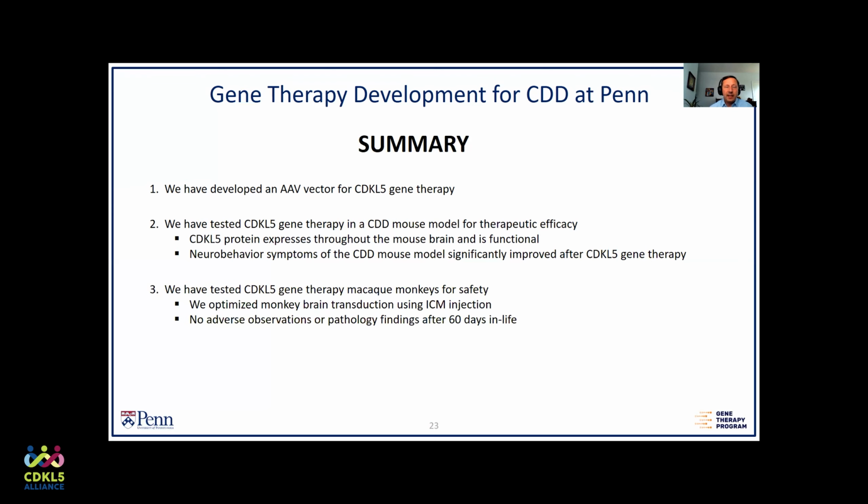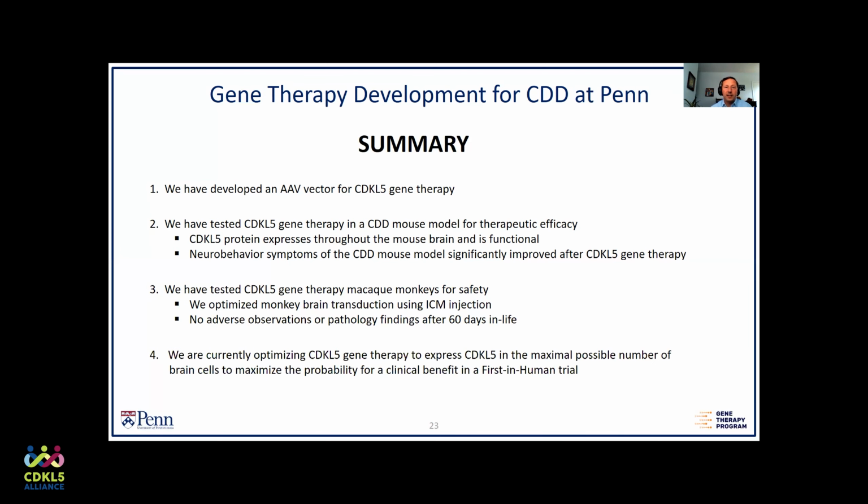We then tested our CDKL5 gene therapy in macaque monkeys for safety. We optimized the brain transduction using ICM injection, and we did not observe any adverse events or any adverse pathology findings within 60 days in those monkeys. And we are currently optimizing CDKL5 gene therapy to express CDKL5 in the maximal possible number of brain cells to really maximize the probability for clinical benefit in a first-in-human trial.